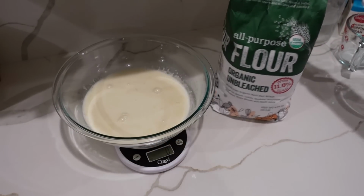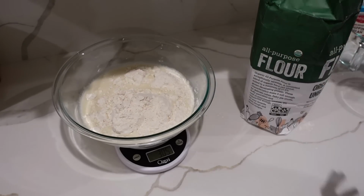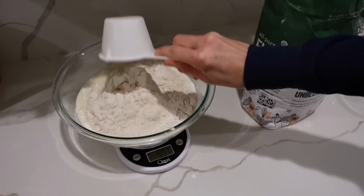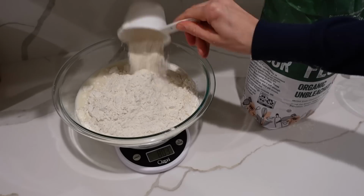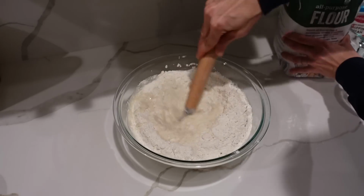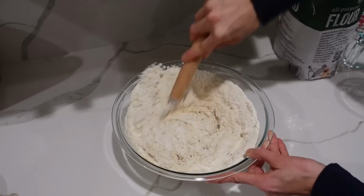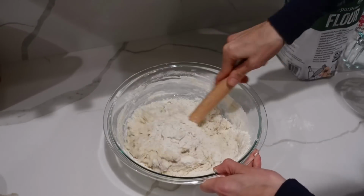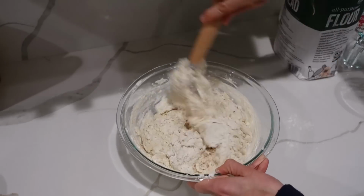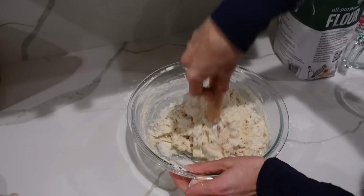This is the flour that I use. I get it from Costco. It comes in a 20 pound bag, and it just works well. I use around 6 cups of flour, and it's usually around 850 or 900 grams, so somewhere in there as well. So it's just going to depend on the flour, how much everything weighs, and you're just going to bring that all together, and then you're going to let this sit for about 10-15 minutes and let all the flour absorb the water. It makes a difference letting it sit for a few minutes.